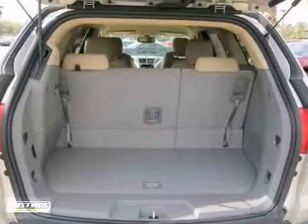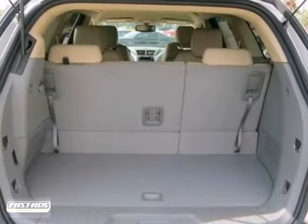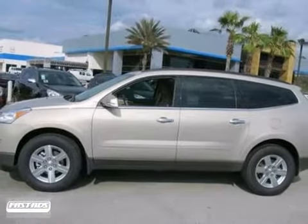Why not get the best for you and your family? Get behind the wheel of this great Chevrolet today.